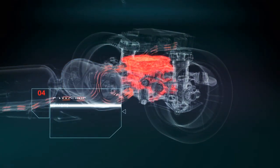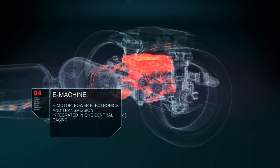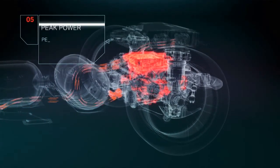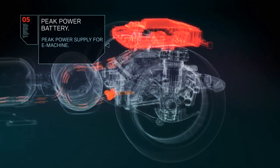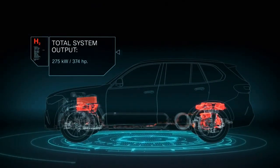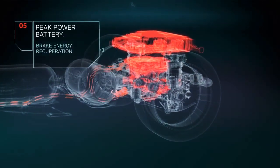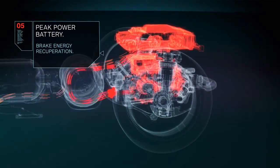The highly integrated e-drive unit, consisting of electric motor, power electronics and transmission, powers the rear axle. This e-drive unit will be the same 5th generation electric powertrain used in BMW's battery electric vehicles. The peak power battery located above the e-drive unit can supply an additional power boost on top of the electric energy from the fuel cell system. This results in a total system output of 275 kilowatts, enabling the zero emission and dynamic driving pleasure that BMW is renowned for. The peak power battery is charged both directly from the fuel cell system and via brake energy recuperation.